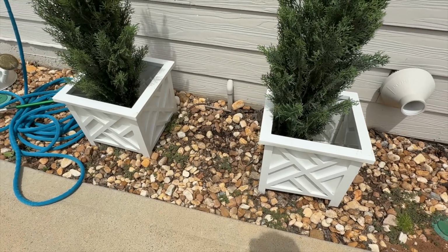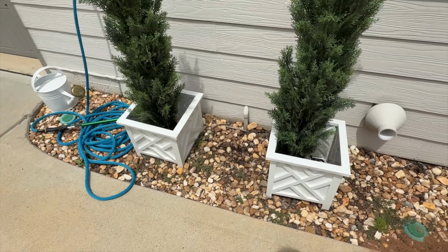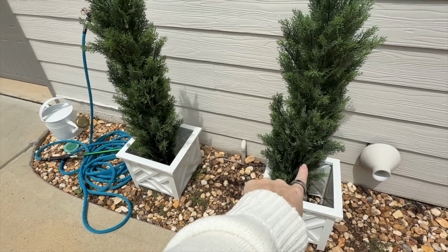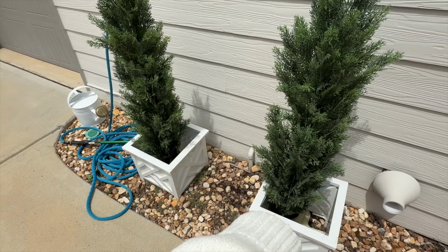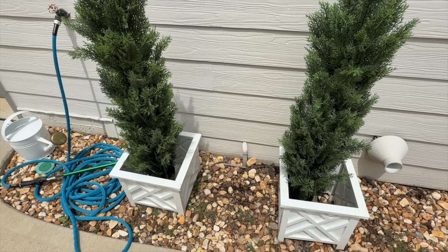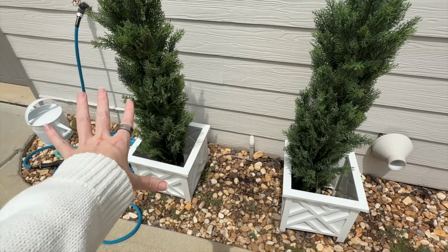I got these last year from Walmart. They are so cute. I had hydrangeas in them last year. They didn't remake it this year. And then these are faux cedars from Amazon. You can also link those. I just kind of threw them here for now. I need to figure this out.